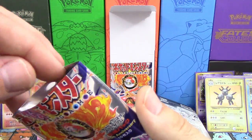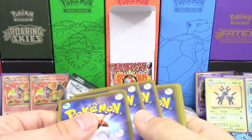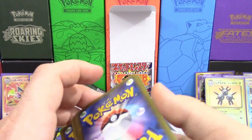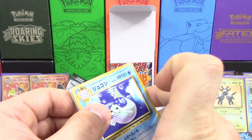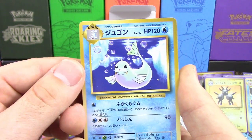But I think that means we may not see any secret rares in this box. But I'm kind of okay with that, given the fact that we do have two Charizard holos. I mean, that's just overkill if we had any secret rares to add on top of it. But that's okay. We got two packs to go, so let's enjoy them here.